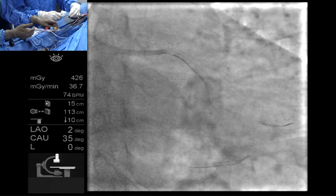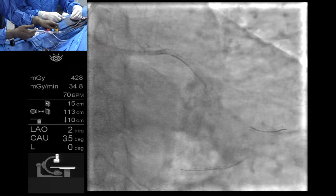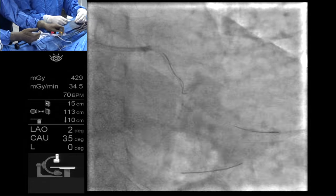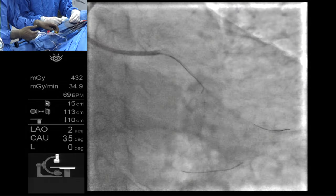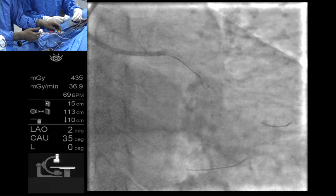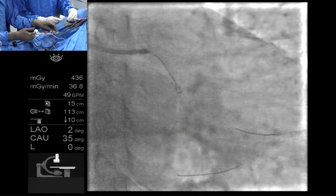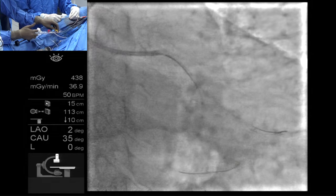Do you feel the wire here or no? I think if you remove the 3.5 balloon, it'll be easier. Okay, I will take your advice. Give me 1 second. This is not moving.